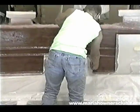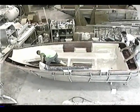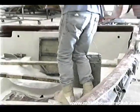The stringer and hull are bonded by marking the hull, installing a transom board, applying the adhesive, lowering and placing the floor stringer system into the boat, and applying weights while it cures.